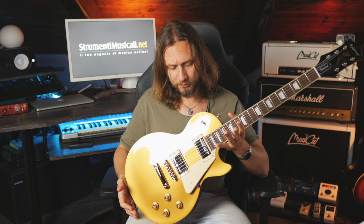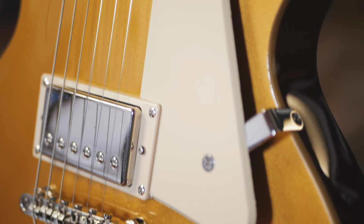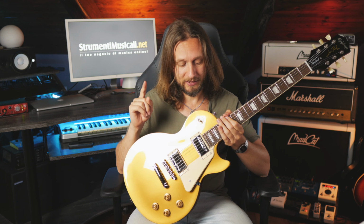Also, we have 2 Epiphone Pro Backer pickups that I really like. I also talked about these pickups in another video when I reviewed this guitar in another color, and I think these pickups are really nice because they have that sweet vintage kind of tone that is really, really cool.